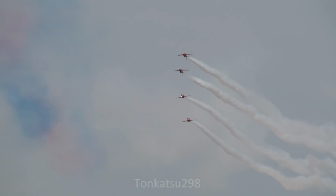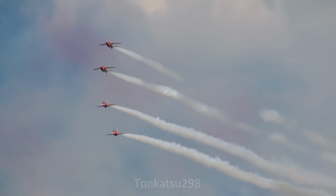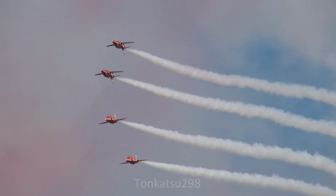The idea now is that Reds 8 and 9 will match their formation underneath. They come in from the right-hand side for the mirror pass. Now, boys and girls, give the synchro pair a big wave as they fly past you upside down.